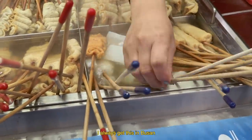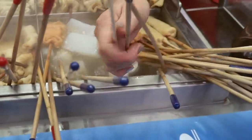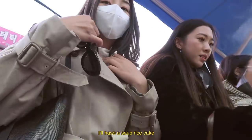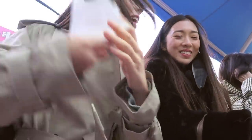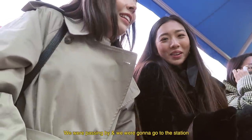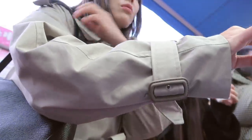I always get this in Busan. It's so good. I always eat it. Okay. Dude, this is so exciting. They don't have this in Seoul. 네, 저는 물떡 먹겠습니다. I can't believe it. We were passing by it, and we were gonna go to the station, and she was like, "I gotta eat this." I've never seen it in Seoul before, like ever.